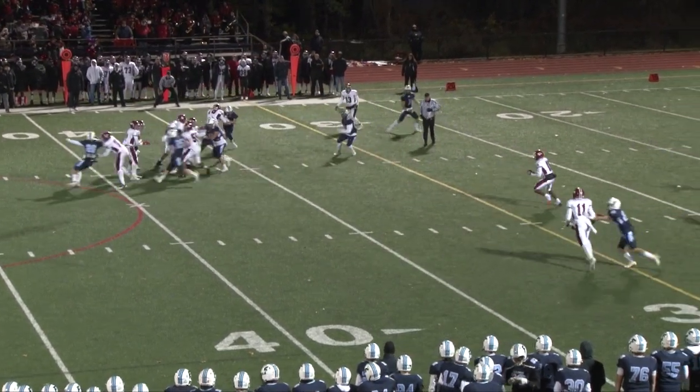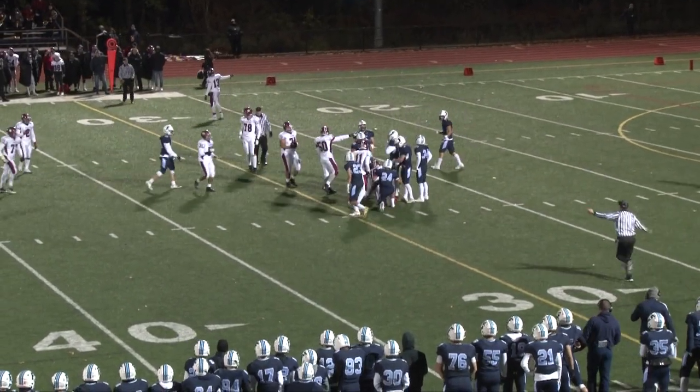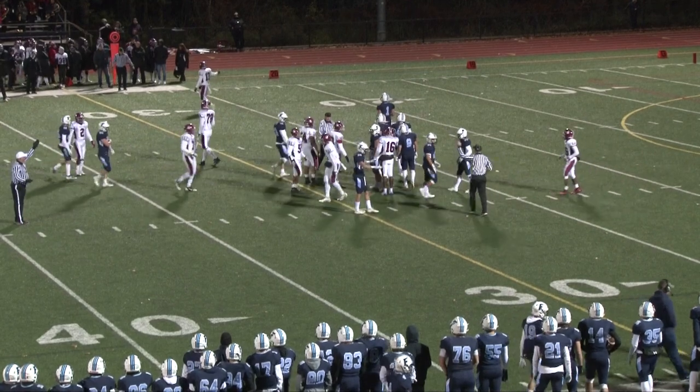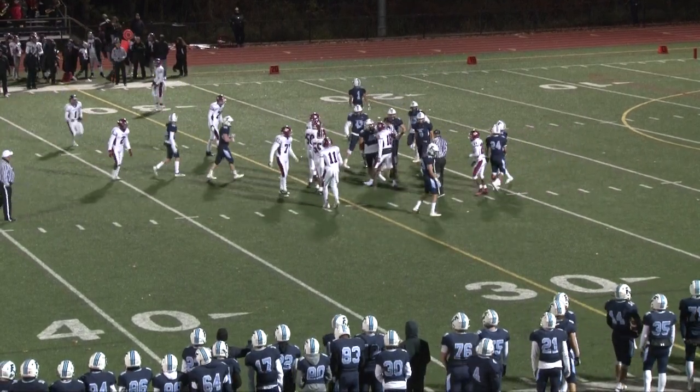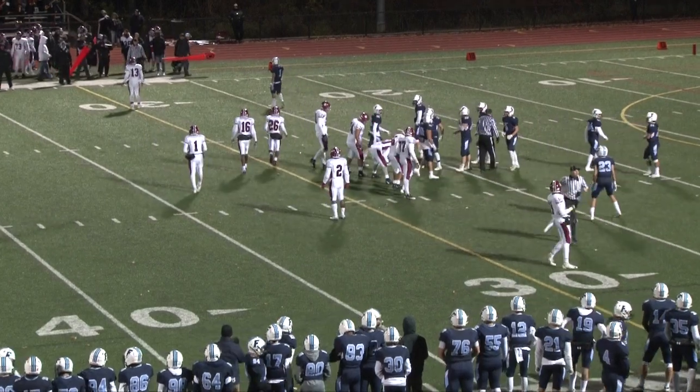Medley looks right. He throws, gets the completion. Laguerre inside the 30. It's going to be close to the first down marker. They got it, I believe. They got it, yeah. The referee on the near side signaling that they got it. Big first down for Brockton.